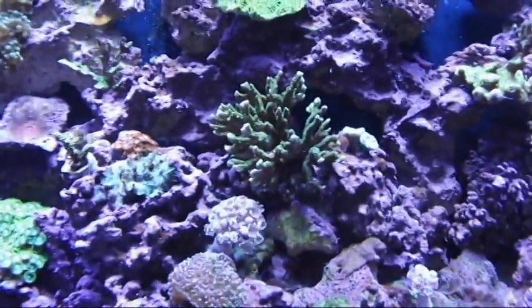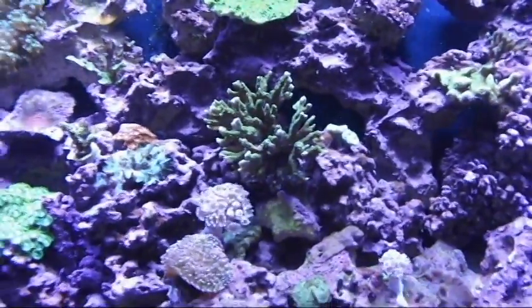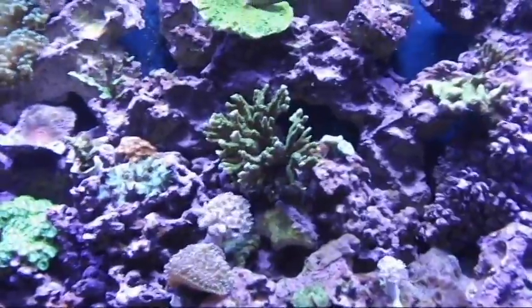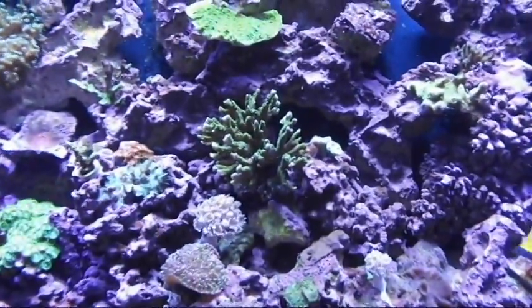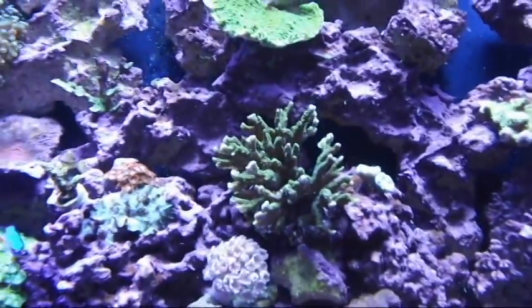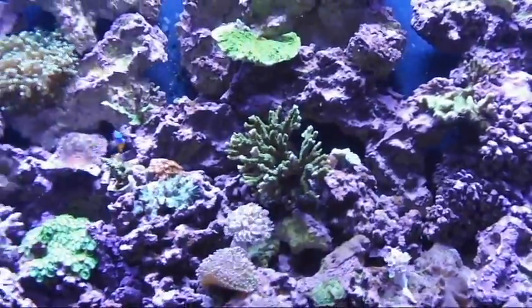That big SPS there, I bought that. It was all brown. It was just under 10,000 K lighting, so it didn't have very good coloration. It is changing to green, so that I'm talking about the big mother colony in the middle there. So that's pretty good.